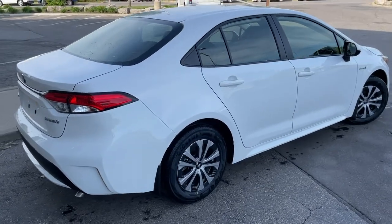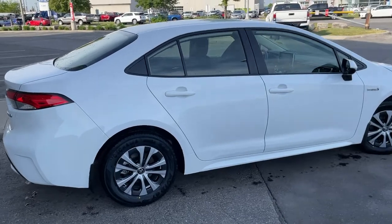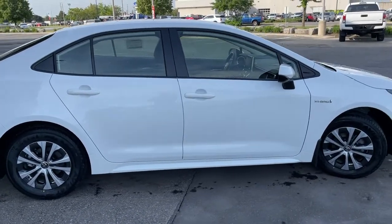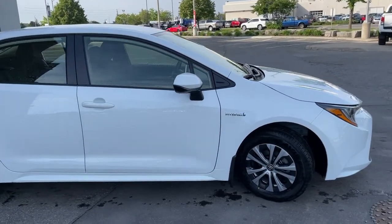And then finally, as we come around the side, you're just going to see that really this is a Corolla through and through, but it's a Corolla with amazing gas mileage, amazing efficiency, and really in this day and age that we're in, a ton of practicality still in it.